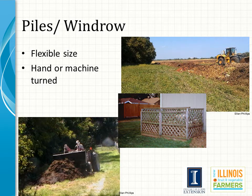Piles and windrows are the most common composting systems. Composting bins work well for small-scale composting and should be about a cubic yard in size. Windrows are basically long compost piles. The size depends on the equipment available to use in order to turn them. A front-end loader or a skid loader work well to turn smaller piles. Very large compost turning machines can be used on very large-scale multiple windrow sites.